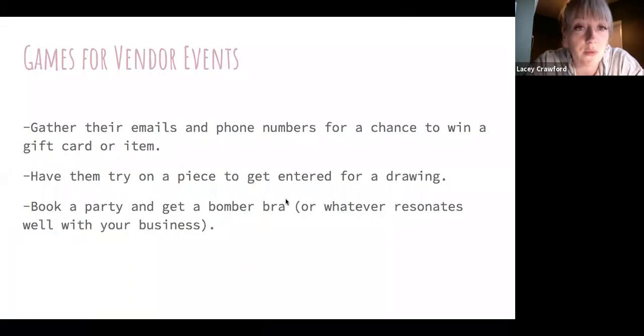Okay, so a few games for vendor events. Since you're not going to be as up close and personal as you would in an in-home event, gather their emails and phone numbers for a chance to win a gift card or an item. Like Cassidy said, you can have a bowl or a jar out with little pieces of paper and have them put their information there and drop it in your bowl for a giveaway, and then you have their information. If you have the option of a bathroom or maybe a pop-up tent for them to try things on, that's an option. Sometimes it's not always feasible, but if you can, I think that's really great.